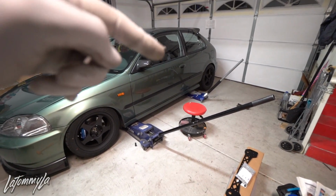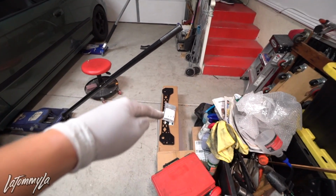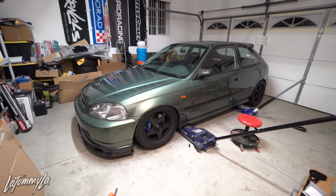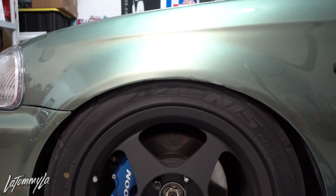And then the rears, I'll probably do that tomorrow. So I'll probably have a separate video of doing the LCAs and the subframe, since it's getting a little bit late. Wow, okay, that is cool. That is the height I settled on. I went a little bit lower.